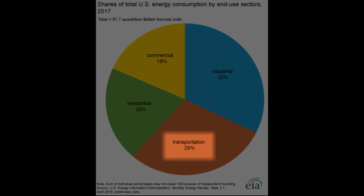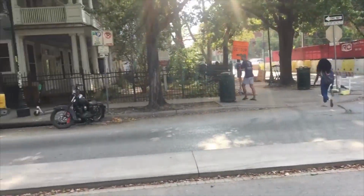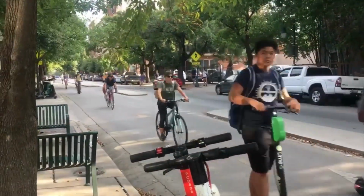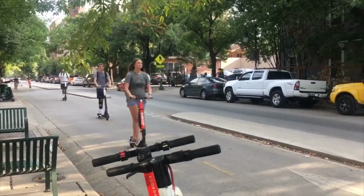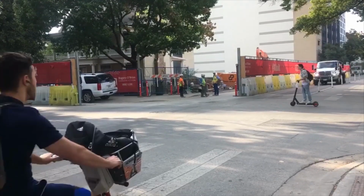In the US, transportation by vehicle accounts for 28.8% of all energy usage. Unsurprisingly, alternative modes like walking, cycling, and transit have the potential to slash emissions, and it's urban forms like West Campus that allow these modes to thrive.